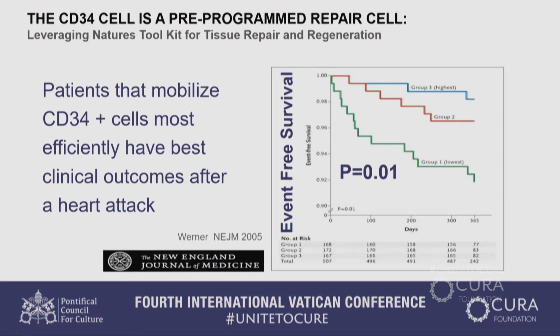A few years after that discovery, a group in Germany published a paper in the New England Journal of Medicine in which they made the observation that patients who came in with a heart attack, who were really good at mobilizing their own CD34 cells, ended up having very good outcomes after the heart attack, and patients who were not such good mobilizers didn't do so well. So a natural experiment, if you will, proving that if your body's own repair mechanisms were working at a high level, you were going to walk away from a heart attack in pretty good shape. Our job as physicians was to try to take those patients who are on the lower end of that curve and figure out how to have them take full advantage of that repair capacity in their body.